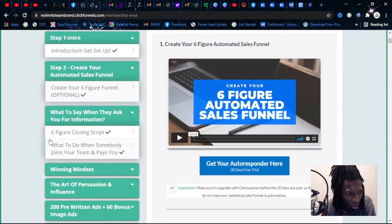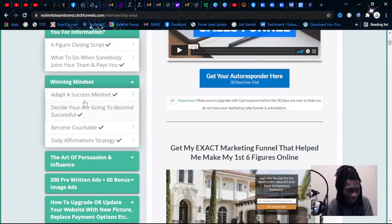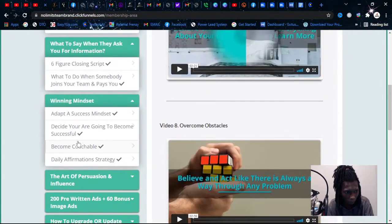It also has a 6-figure closing script that you can use on prospects that want to know information. It has ways that you can follow and ways that you can lead, so that's one good thing. It also has what you could do if someone joins you that wants to pay you. They have a winning mindset, things that can help you be successful with your mindset. Decide you are going to become successful, become coachable. All different types of things that you can see right here. They have different videos on each one.